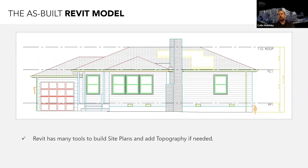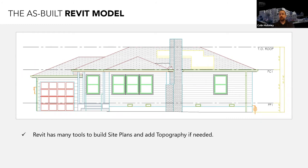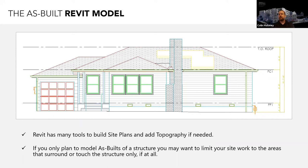Revit has many tools to build site plans and add topography if needed. If you only plan to model as-builts of a structure, you may want to limit your site work to the areas that surround or touch the structure only, if at all. In the case of exterior elevations like this one, you want to make sure that the finished grade is accurate along the face of the house. This can be achieved without going into all of Revit's topography tools and instead just using some drawing tools.